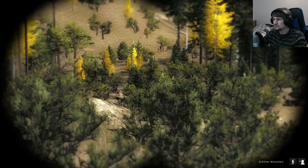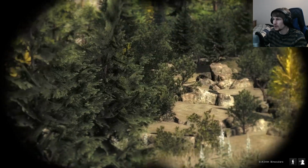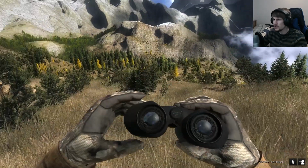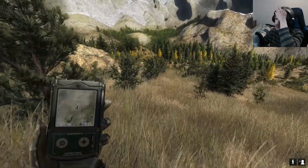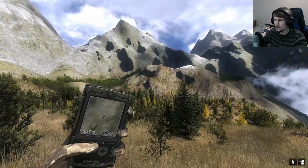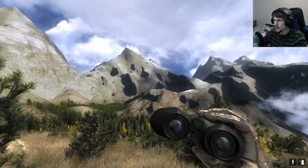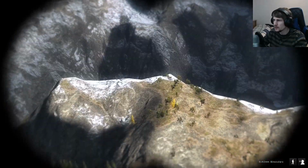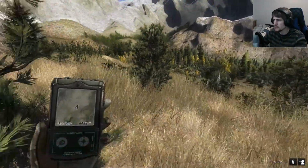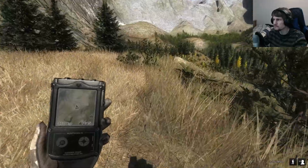Man, that's some pretty dense forest area now. I think it's going to be a rough time trying to spot anything in the trees. Okay, so where I have the marker is basically up on that mountaintop there. So that was kind of where I set the destination to be, just for a general path of travel.